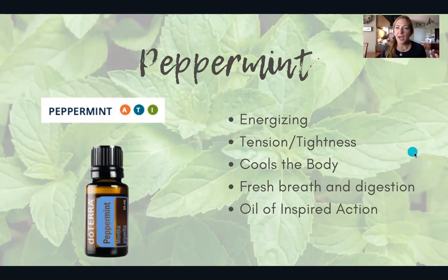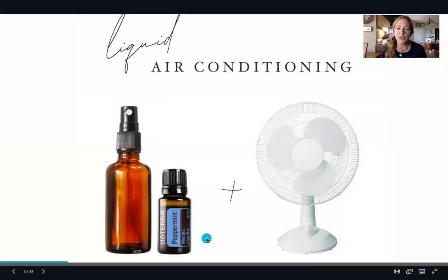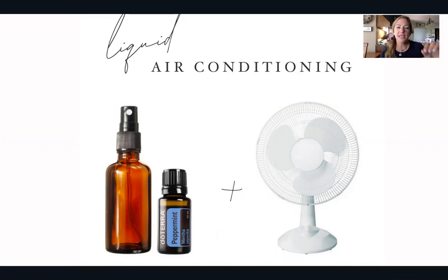So I have a great little liquid air conditioning for you. You can take a spray bottle like this. I think I just did like 10 to 15 drops. This is a 2-ounce spray bottle, 10 to 15 drops of peppermint in there. And I had this with me all day long.